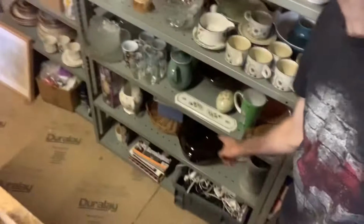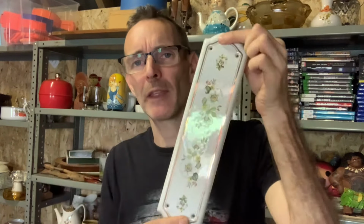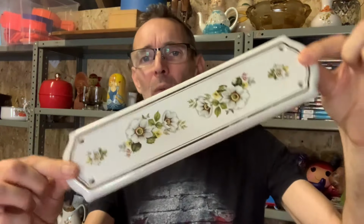Oh, good. We've sold the last of, here it is, this ceramic door push. You may remember a week or two back, I think I had 3 of the same design, and they went for, was it 15 or 20 for 3 of these? This one was listed on its own at £10, and that one's now gone.